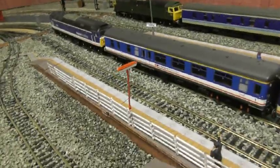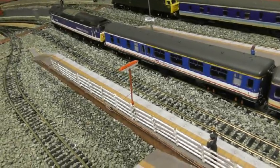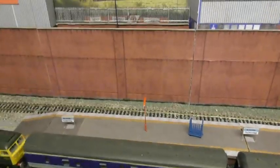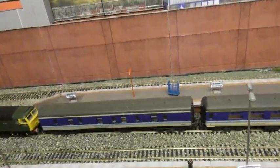One of the funniest things about Network South East was the red lamp posts, and it was actually a sort of trademark for Network South East. And indeed, these are getting installed here at Clydebridge Station as a replacement for these lamp posts. If you're modelling Network South East, do remember that the red lamp posts weren't at all stations initially.